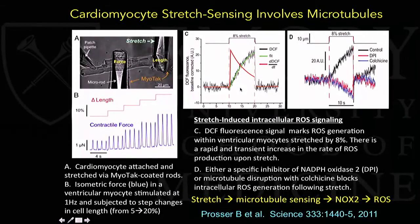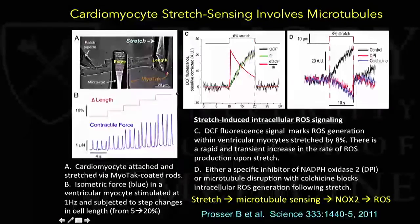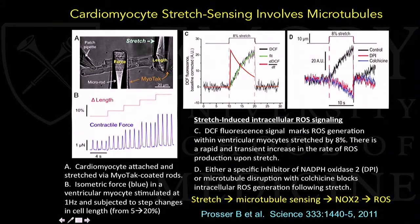And so in that context, this is a really elegant set of studies, again, by this collaborator, Ben Prosser, in Science from a way back, where he takes isolated cardiac myocytes, in this case from a rat. He uses this myotac to put these two manipulators on the ends of the cell and stretch and do a little length tension relationship between contractile force, shown here, as he does 2% increments in length. And what you see is the diastolic tension on this individual myocyte goes up slightly, but the developed force goes up quite a lot. So this, again, is the Frank-Starling mechanism, the active force versus length relationship.